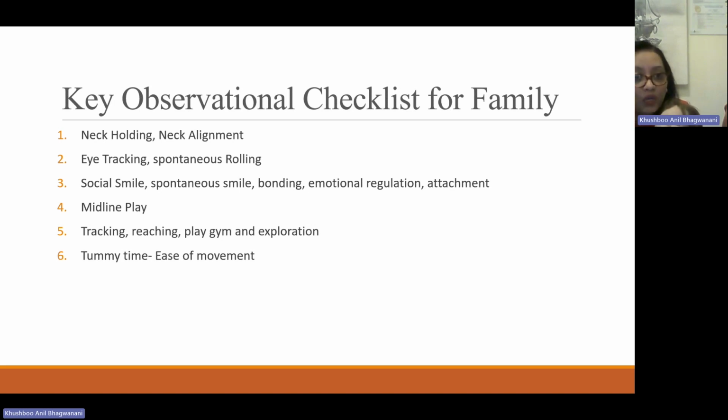These are the signs we need to keep as markers, that it was observed the child is trying his level best to do the midline play. It should be smooth. It shouldn't be difficult. Now, is the reaching and exploration in the play gym limited? When you observe this checklist as a family, you will know instinctively how this feels. Now let's come to tummy time.